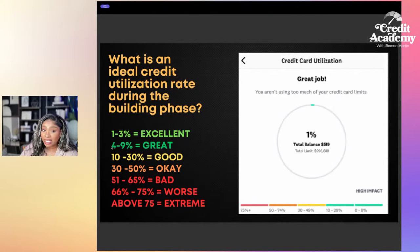If you have bad credit, it does not cause it to grow. It just keeps you floating. It's like you're doing just enough to not get in trouble. So that's what reporting a 30% is. And child, anything outside of 30%, no, we don't even have to entertain it.